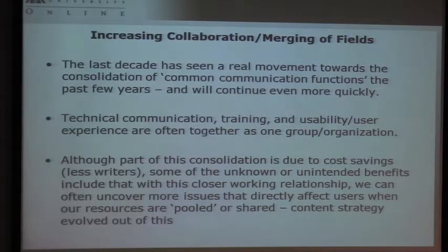So one of the things that I've talked about, and I know this is a bit wordy, but I've seen over the last decade a real consolidation of the common communication functions. I think this started after the dot-com bubble, but after 2008 it really happened a lot more. A lot of companies are putting technical writing, user experience, and the training organization all into one group because they see it all as a communication function.